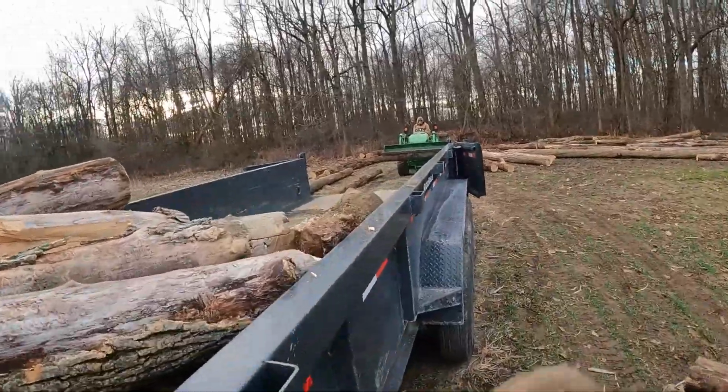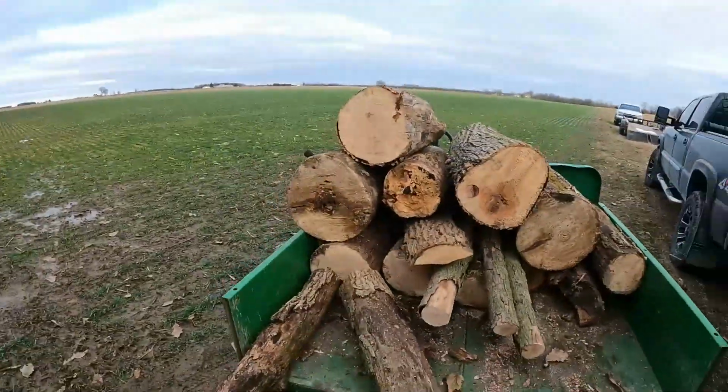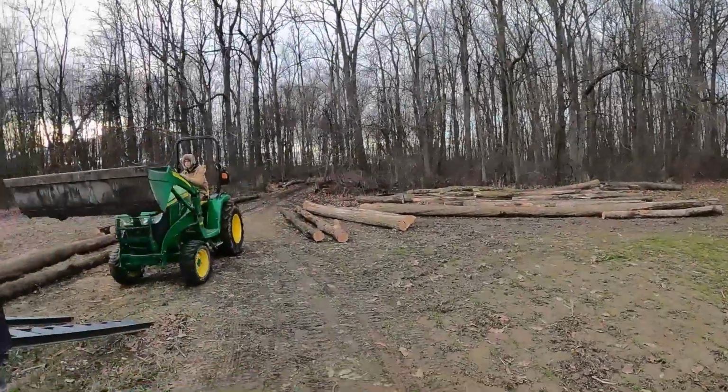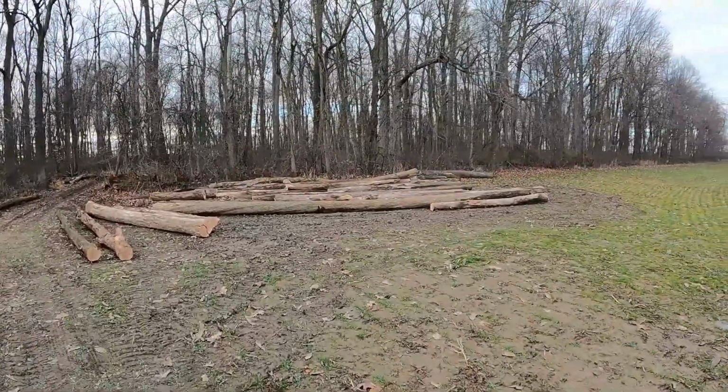Finished up for the day, working on loading the tractor up, loading some chunks of wood up, and got quite a few logs out today. Haul them home tomorrow.